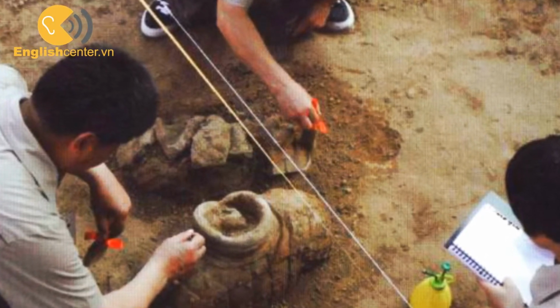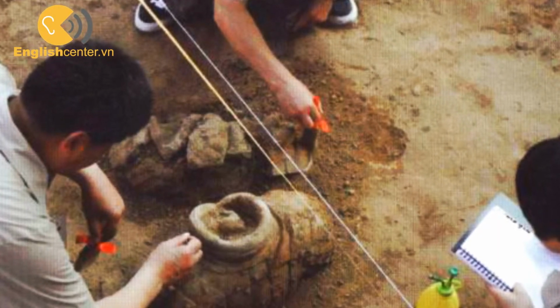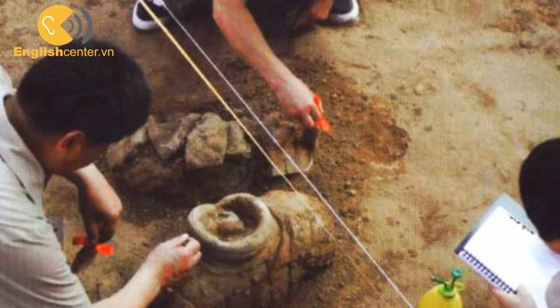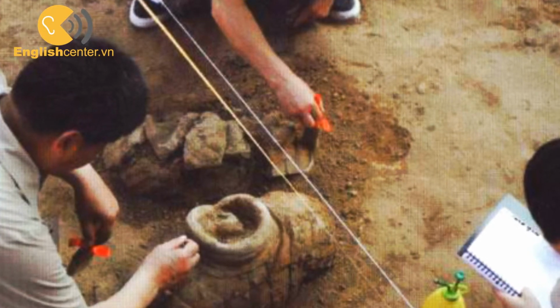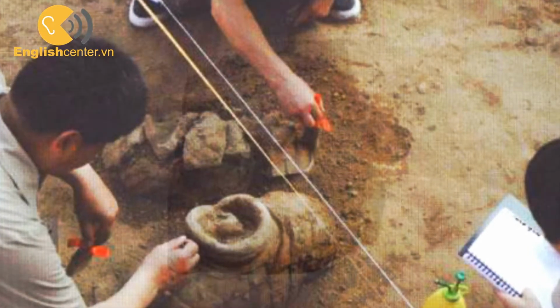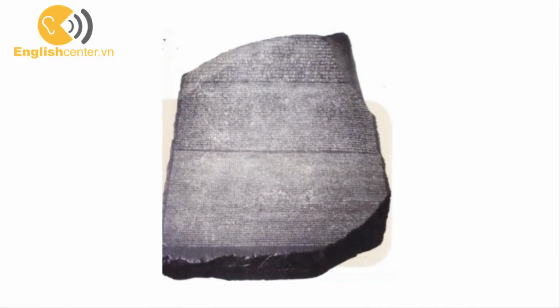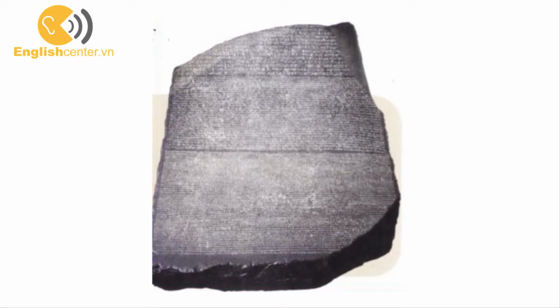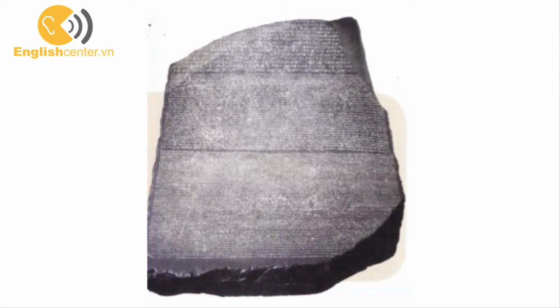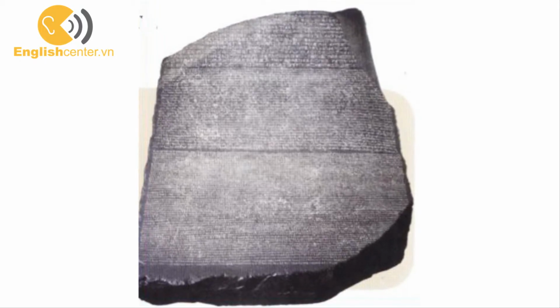Sometimes, the things that archaeologists look for have been buried for a long time, and they have to dig them up very carefully. Discover! The discovery of the Rosetta Stone in Egypt was very important. It helped people to understand the ancient Egyptian alphabet and to learn about life in ancient Egypt.